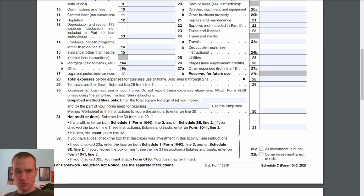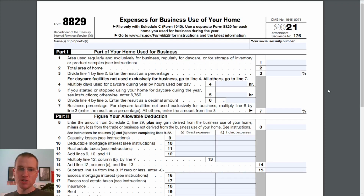But if you want to go through the more complicated method, attach Form 8829, which is expenses for business use of your home. The fundamental way that this works is the IRS wants to know what percentage of your home you are using regularly and exclusively for your business, and how much of the time. So really it's prorating the expenses of your home by the amount and the time that you use it for your business, which really makes sense.